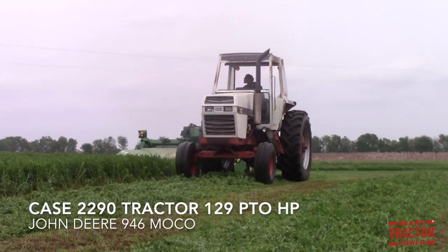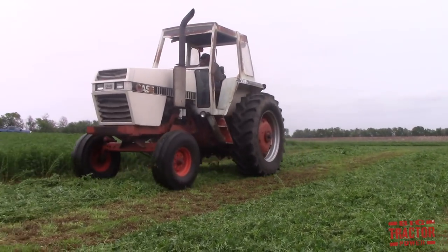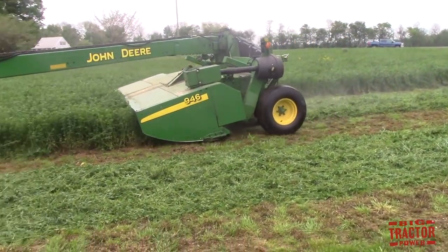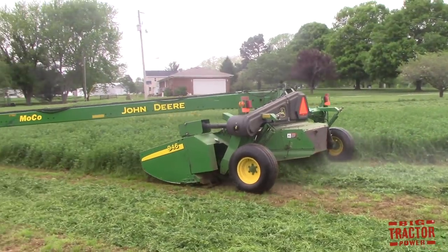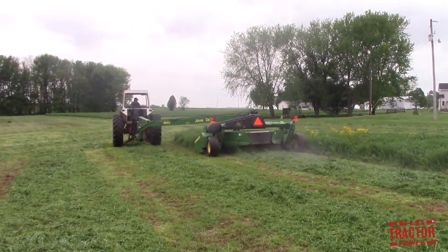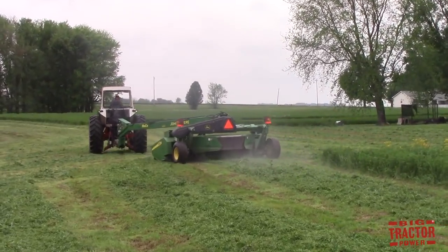The haying process begins by mowing the alfalfa. The farm utilizes a 129 PTO horsepower Case 2290 tractor, which was manufactured by J.I. Case in Racine, Wisconsin from 1979 through 1983. The tractor is powering a 13-foot wide John Deere 946 MoCo.